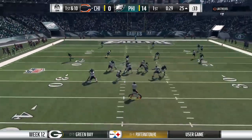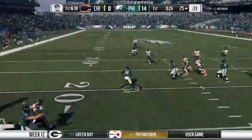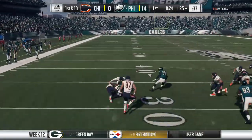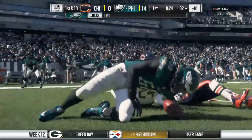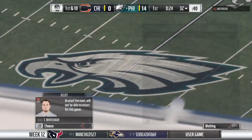They go play action here on first down. They'll roll him out right. He rifles one that's intercepted. Read it well, and it's picked. And he'll get this back to the 32-yard line.